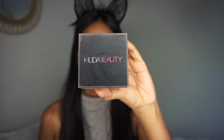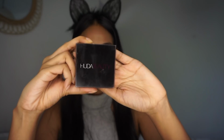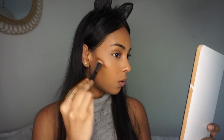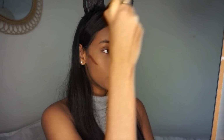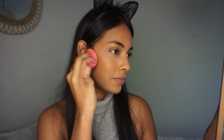Just to set it, I use the Huda Beauty Loose Powder. I just tap that in with my beauty blender. I know it looks a bit pale at the moment, but don't worry because we're going to contour. For my contour, I'm also going in with this Huda Beauty Cream Contour. I love it so much, and I use the shade Medium. I just like to go over my cheekbone, if that makes sense. That way gives me the illusion of having higher cheekbones. And I just blend it out as always, or you could just leave it like that if you want to.